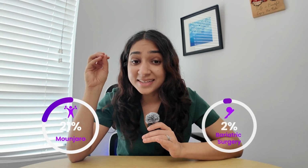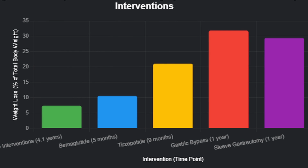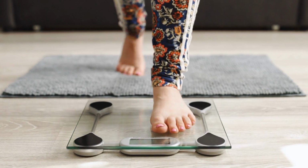And finally, we have the SURMOUNT-1 trial, which examined tirzepatide, or Mounjaro. This trial revealed that up to 21% weight loss was seen with the highest dose of this medication, and this is comparable to weight loss seen with bariatric surgery in some patients. And to give some context, to date, bariatric surgery does yield the highest level of weight loss when compared to all forms of medications or lifestyle interventions.